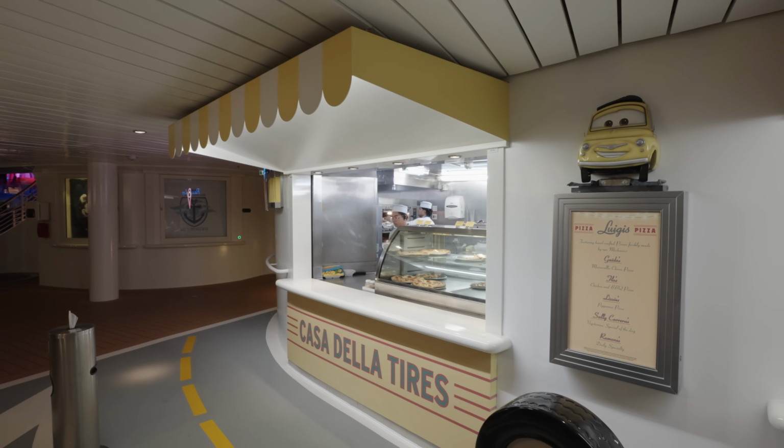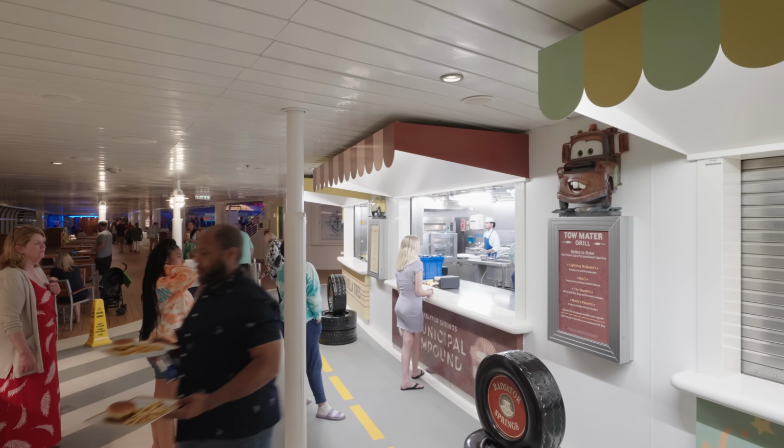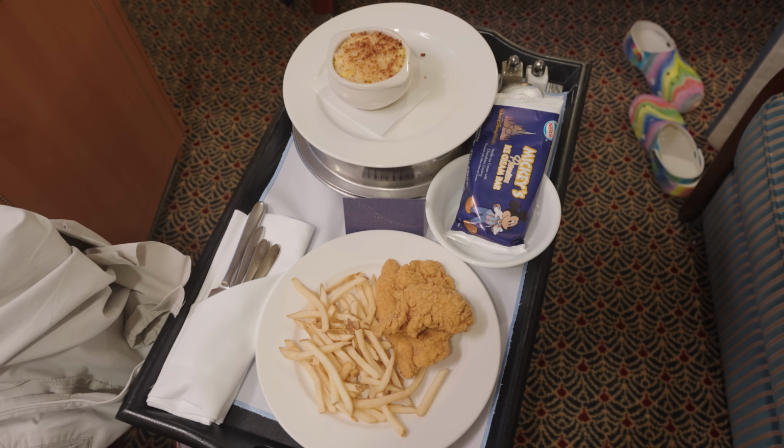And we said earlier on that the buffet is not open, so your other options really are places like the pizzeria and the quick service dining options, or just to order room service, just because there isn't a buffet on an evening. Now the menus on board are broken down into several different sections.